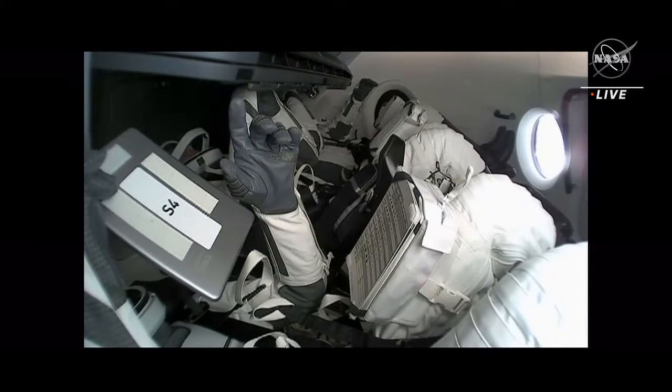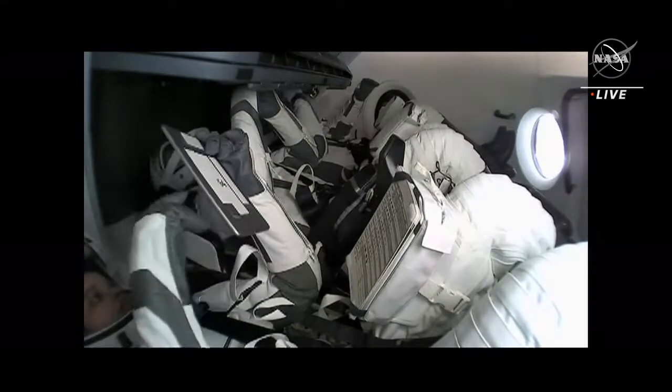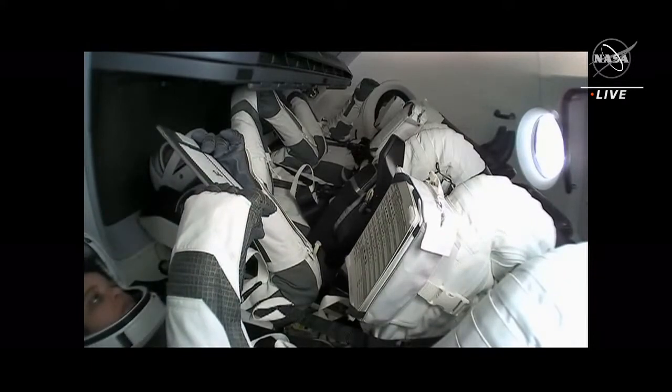Houston and Munich on space ground 2 for the timeline. Houston's here on 2. Okay, I'm going to go to space ground 3 for the timeline discussion.